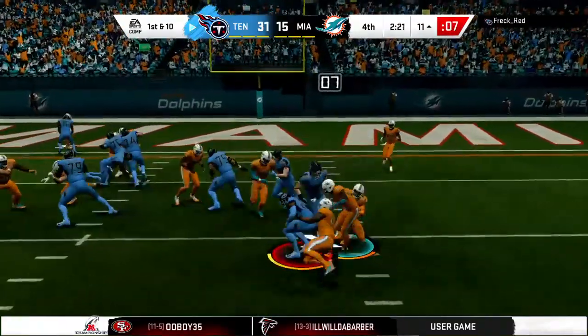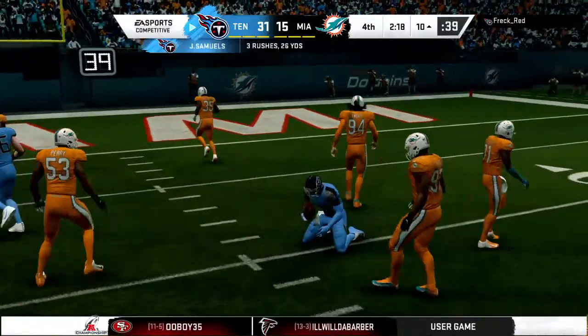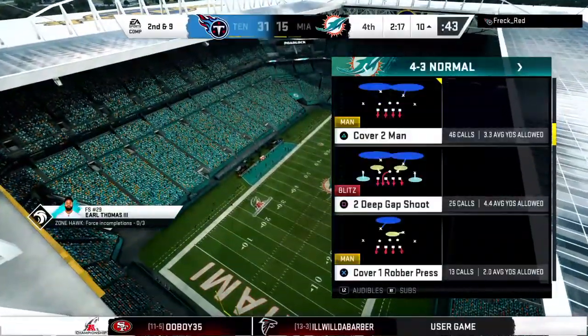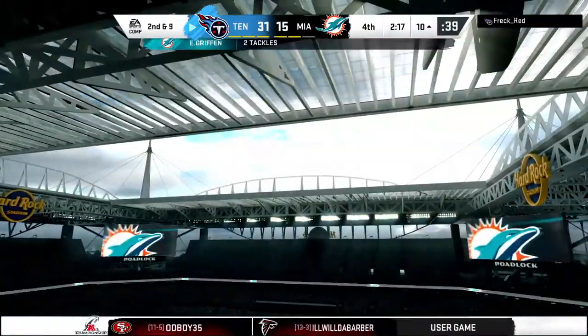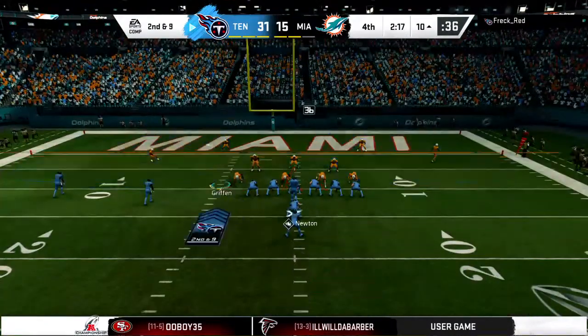On 1st down, it's Samuels. And he'll get this one down to about the 10-yard line. And now, defensively, they're going to burn their first timeout. Remember, they get an extra one built in coming up here shortly at the 2-minute warning. The run only got a yard. Here's 2nd and 9.